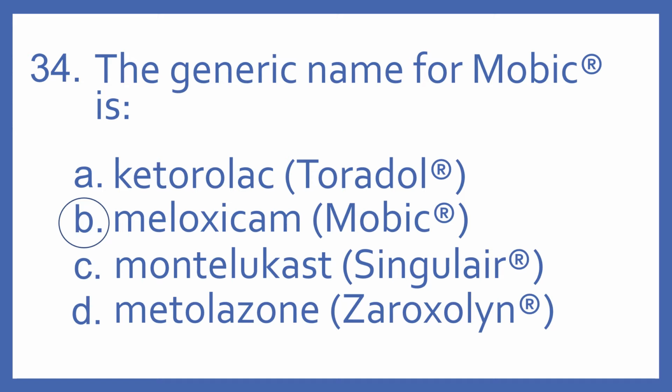Number 35. The brand name for citalopram is: A. Lexapro, B. Celexa, C. Lopressor, or D. both A and B. And the answer is B. Celexa. The brand name for citalopram is Celexa, and that is an SSRI antidepressant. Lexapro is the brand name for escitalopram, which is also an SSRI antidepressant. Lopressor is the brand name for metoprolol, which is a beta blocker for high blood pressure and irregular heartbeat.